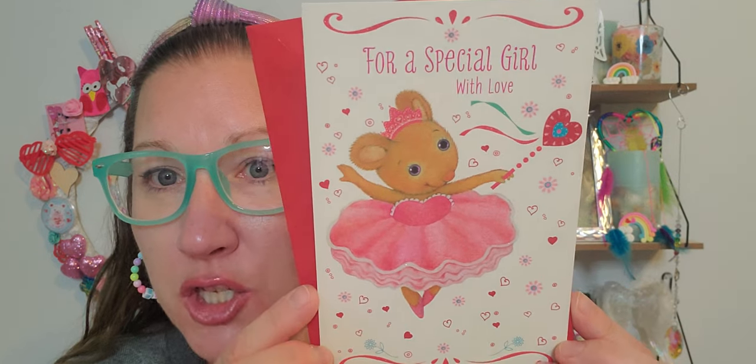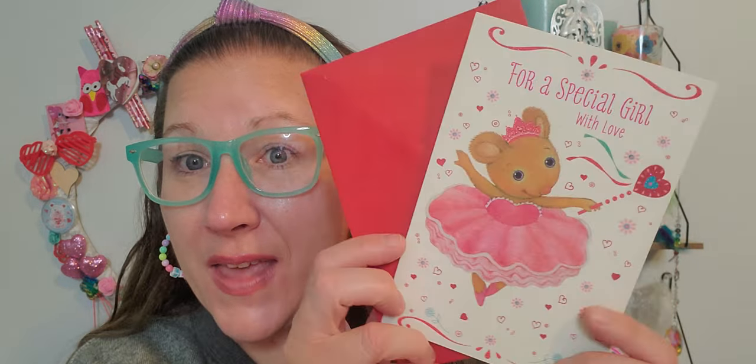Then this one right here, absolutely beautiful, sweet and lovely, so cute. And this says, for a special little girl with love, you're a girl who's all about sparkle, all about fun, and most of all about love. Happy Valentine's Day. And the image on that is worthy of a frame for sure, and the envelope for 50 cents.